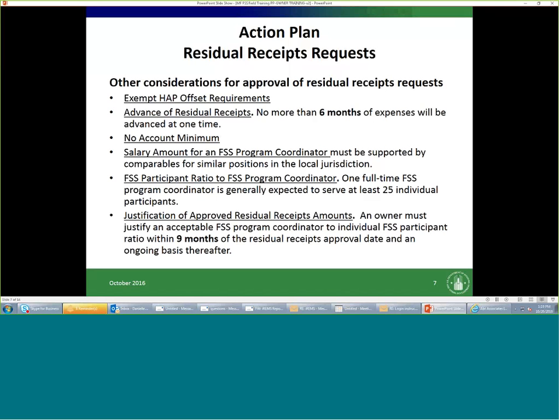Okay, and then if, in fact, I have to cover all of my bases here, if I don't end up having residual receipts, then do I still need to maintain evidence of comparable salaries in the area? And do I have to go along with the ratio of the 1 full-time coordinator to 25 participants? No, if you're using some type of third-party funding or another avenue, those decisions are up to you.